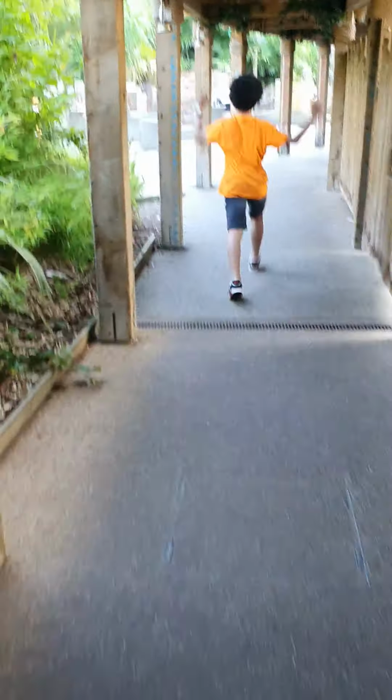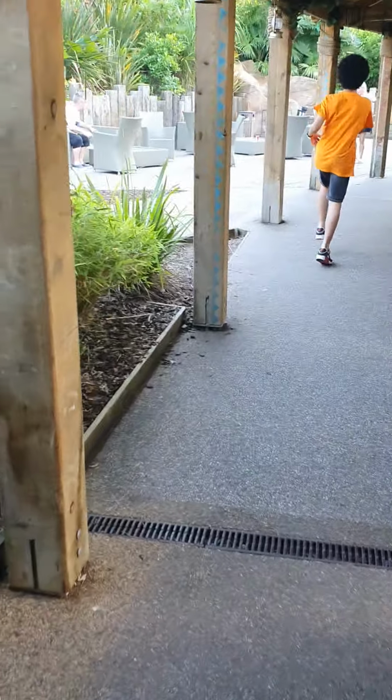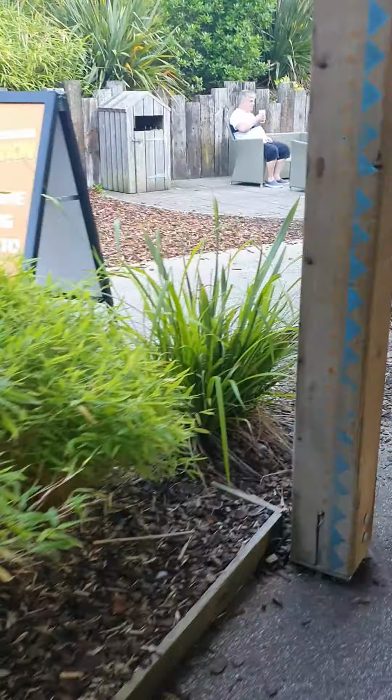This is the hotel arcade. Yes, on the way to the hotel room. This is like a little chilling area. Usually you can go to the park through here, but it's closed at the moment.